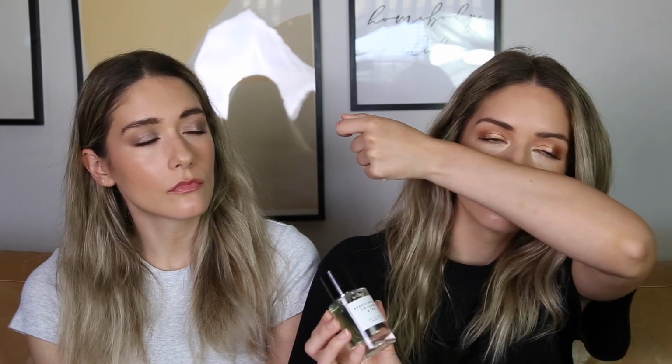And so I'm really glad I got this for the summer. I did get their limited edition winter one a couple years back that I liked too, but I like this one even more. If you guys have tried Beauty Pie's fragrances, let me know which ones you like because I feel like they're pretty good quality fragrances.